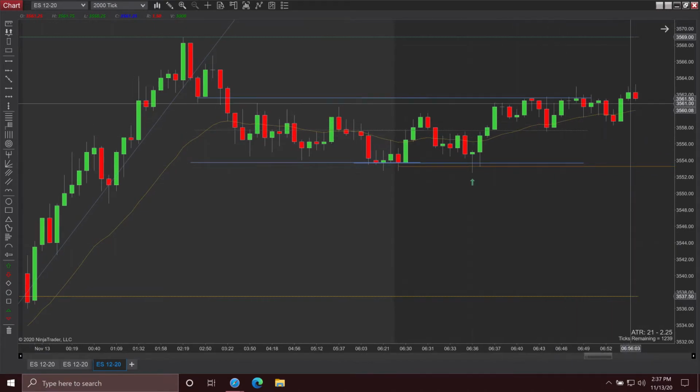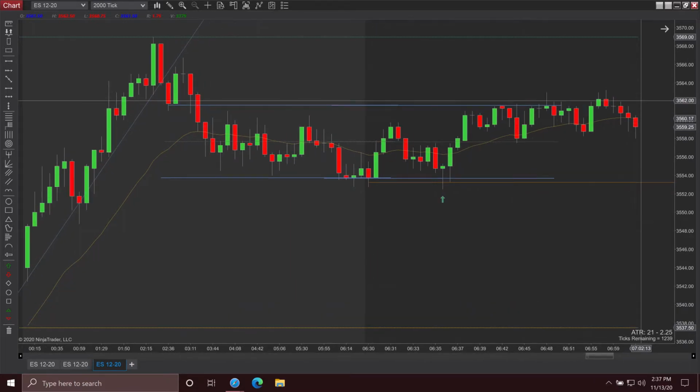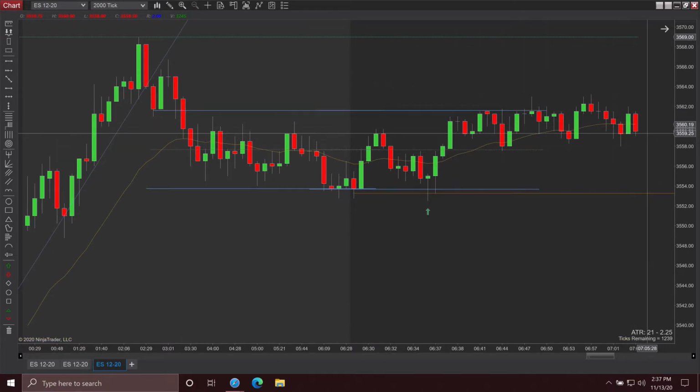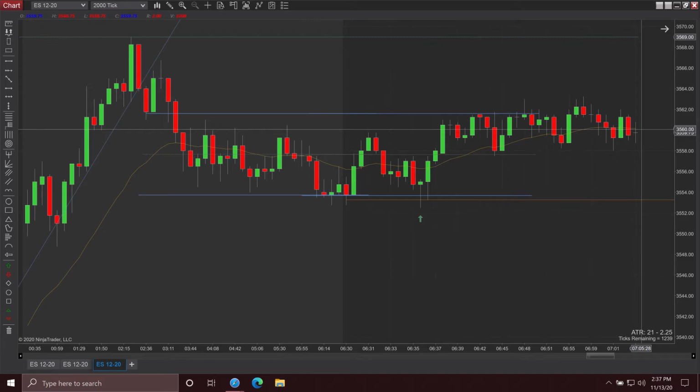So you might consider shorting here. I'll wait for a lower high and I'll probably take the lower high short. You would have been pretty good if you took that. Here's the lower high. We broke lower there, but we have a really bull signal bar, so that's not where you want to go short below.